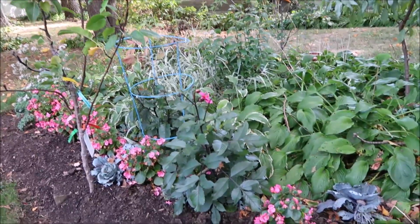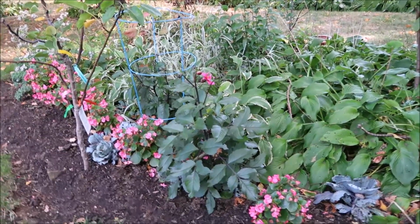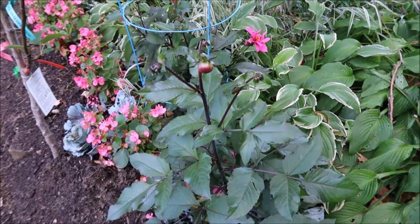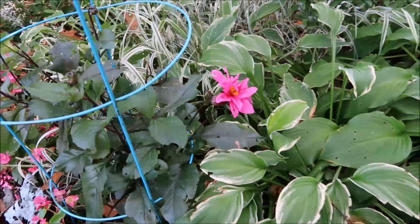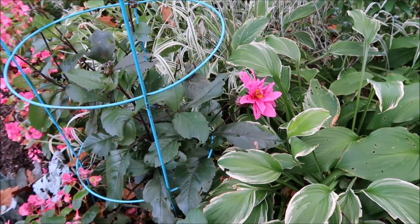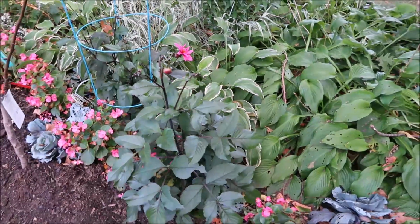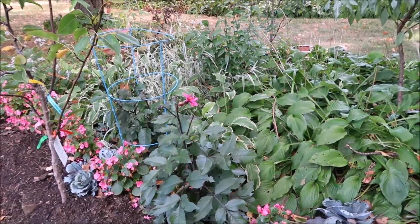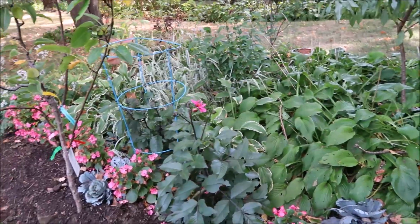The dahlias have been very slow in forming flowers and opening up, but this one looks like it's about to develop some flowers here, and here's one right here. One thing I have gathered is that this area is a good place to put dahlias. So if I do buy dahlias, I'm going to put them over here in this bed.